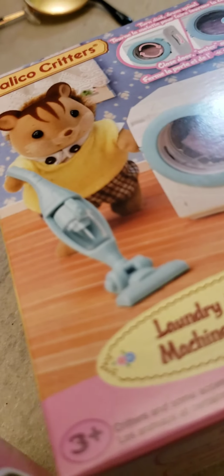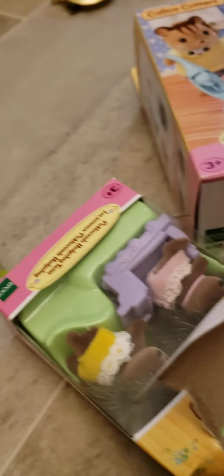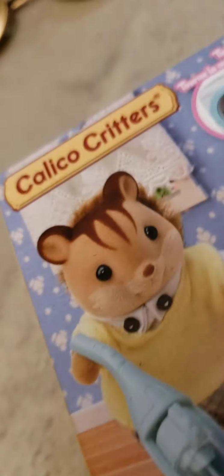Oh, you could just see this guy. He's vacuuming. Are those calico critters? Yeah. They look like people, though. That's how calico critters look. Those are people. Be right back.